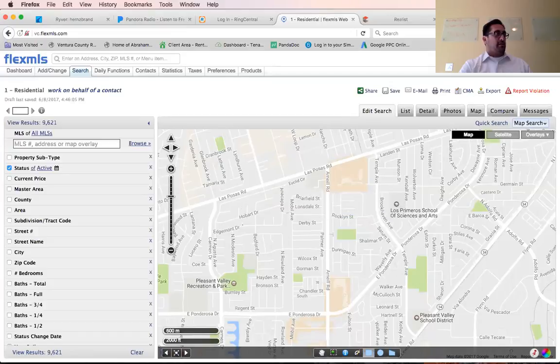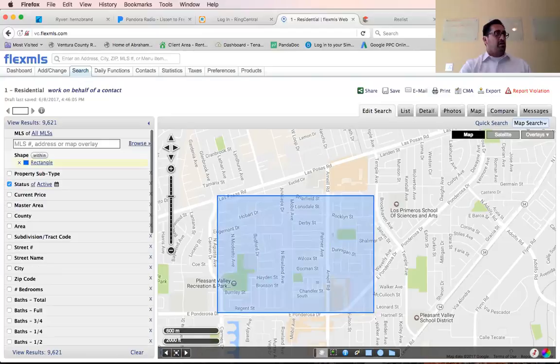Let me exit out of that. And I'm gonna go all the way across everything to right here. Okay, if we know the neighborhood a little bit better, we might be able to come out a little bit more. I'm gonna click that. Now, as you see, it's gonna populate 7 total active listings in that area.